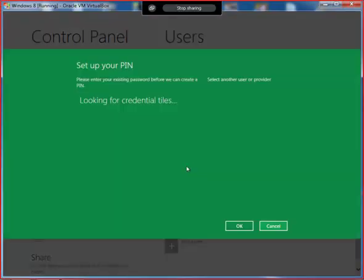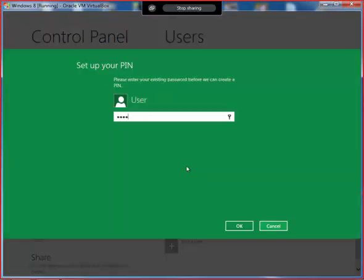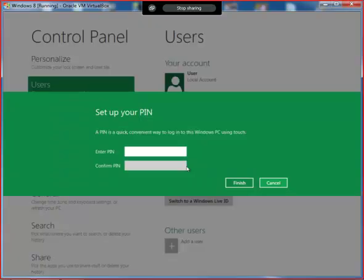Maybe it's just because this is a developer preview. I would have thought they'd bring some back in. Yeah, they probably will. What should I put in? I'll put in 1, 2, 3, 4.